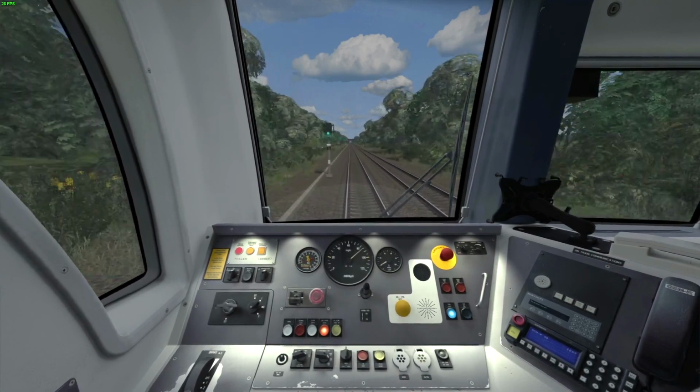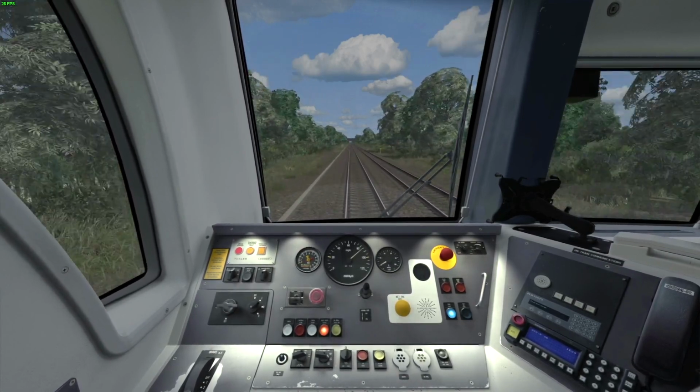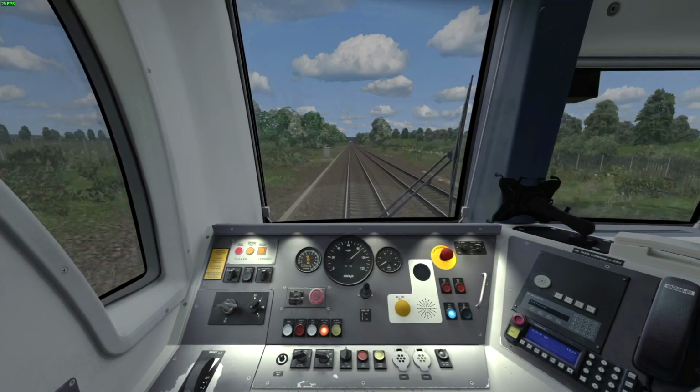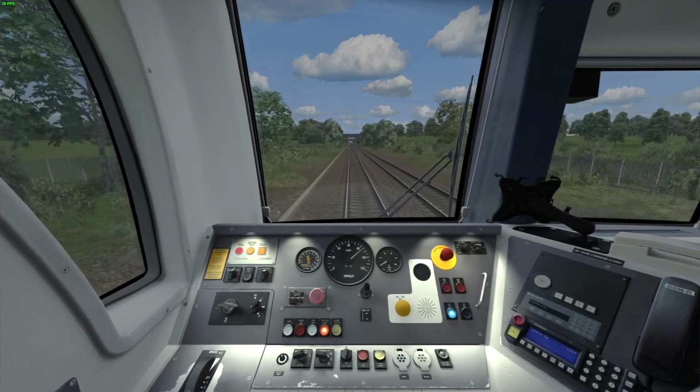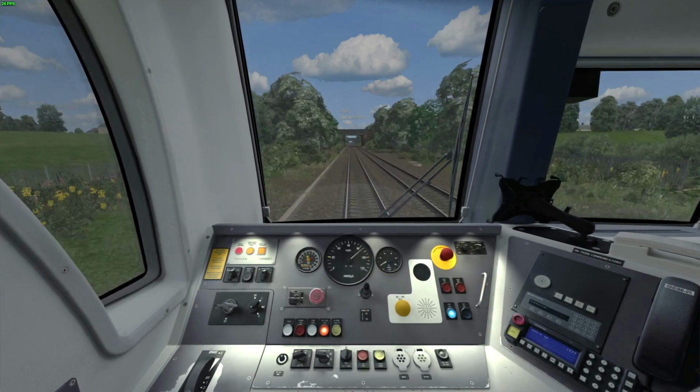Next station is Chatham Road. So the stations on this section are fairly frequent as you get closer to the middle of Manchester.